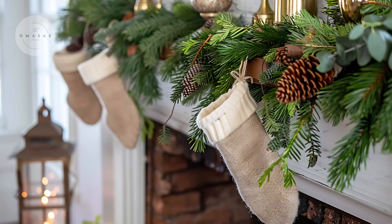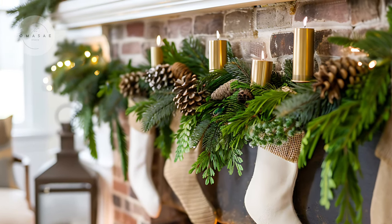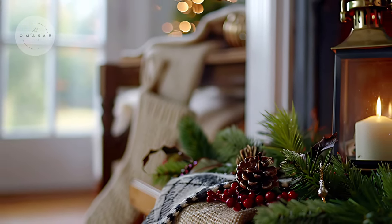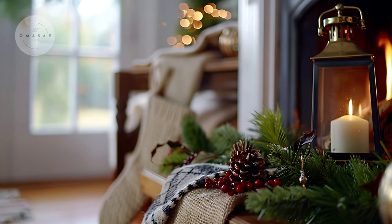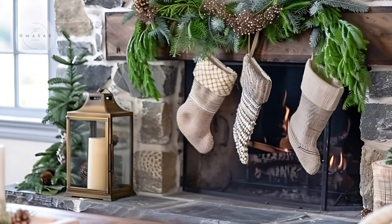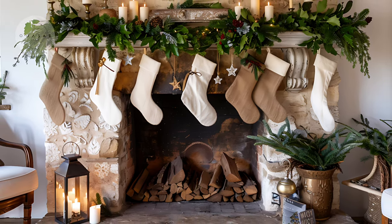Stockings made from burlap or wool add to the old-world charm, while a roaring fire brings an inviting warmth to the entire room. This cozy setup makes the fireplace a perfect gathering spot for your family during the holidays.